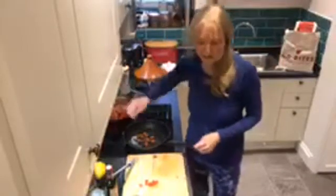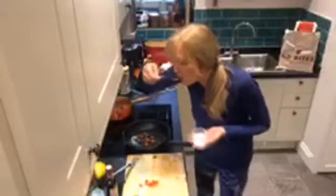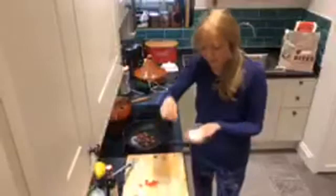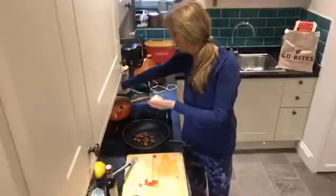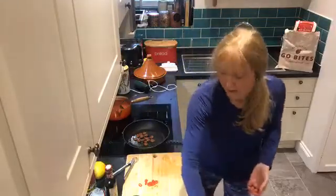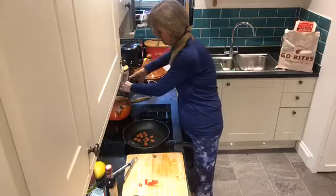I'm going to add some salt and pepper now. I'm just going to taste it before I add the salt, because I use bought stock, which can be quite salty. Oh yeah, definitely needs some salt. A couple of pinches of salt and a hefty amount of black pepper, I reckon.